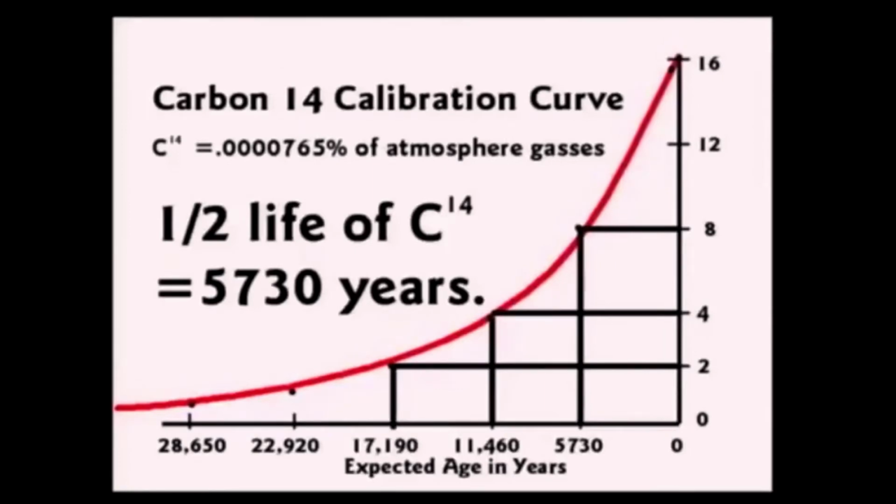So if you're getting 2.5 clicks per minute, you just find the point on your graph and draw the line over and determine the age. Sounds real simple, but it doesn't work. If we had walked into a room and found a candle burning on the table, and I asked you the question, when was it lit? You'd say, I don't know, Mr. Hovind, it's burning when I got here.